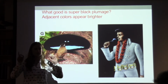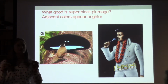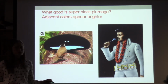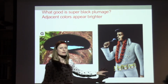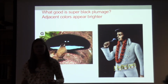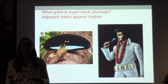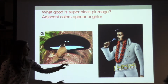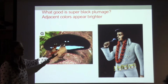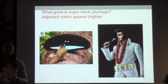Vertebrates, we make judgments on how much ambient light there is in our field of view based off of specular reflections, so the white reflections off of objects. If you get rid of those specular reflections by, say, surrounding your Elvis in black velvet, we misjudge the amount of ambient light in the system, and we perceive colors to be much brighter than they actually are. And so, we submit that the same optical illusion is basically what's going on in these birds. Like I said, we only see the super black plumage surrounding colors.